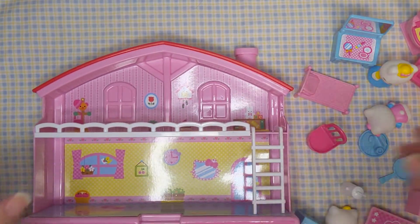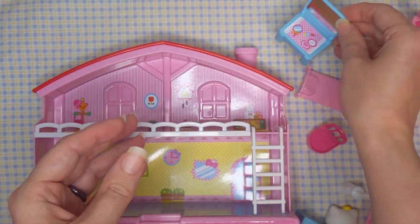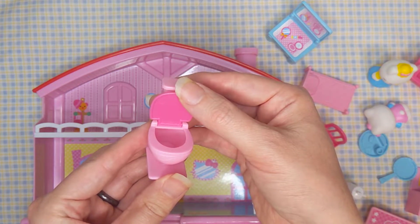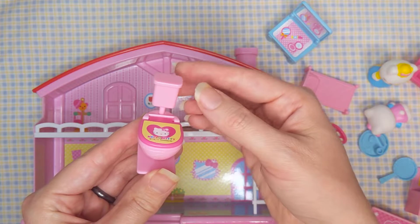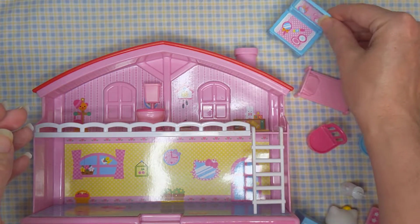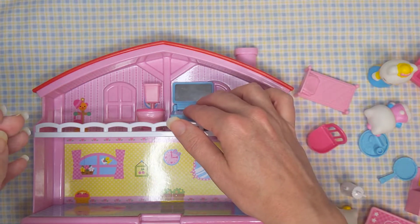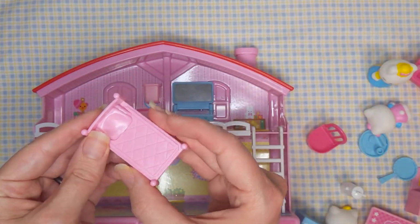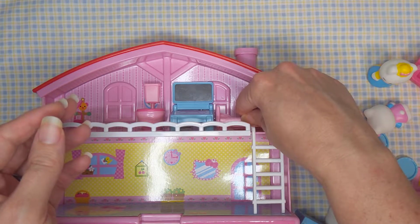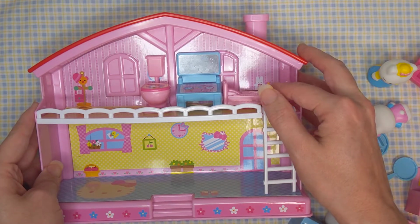And then these are the little things you have. This little vanity mirror here. You have a toilet with a lid that can go up. I think that's really cool. So you can just put those right in there, wherever you think the vanity mirror should go. There you go. And then you have a little bed. It goes right there. You can put them wherever.